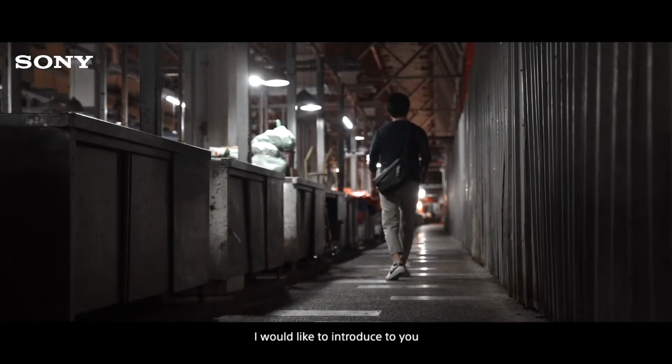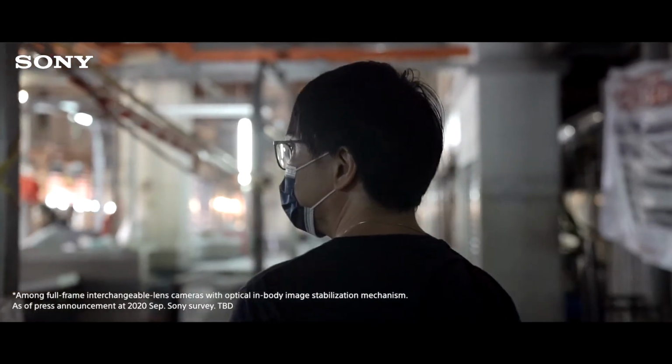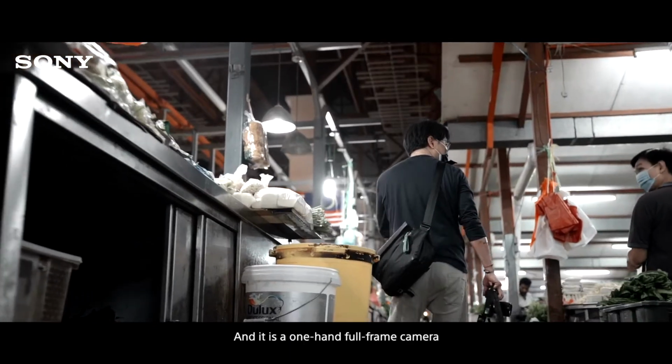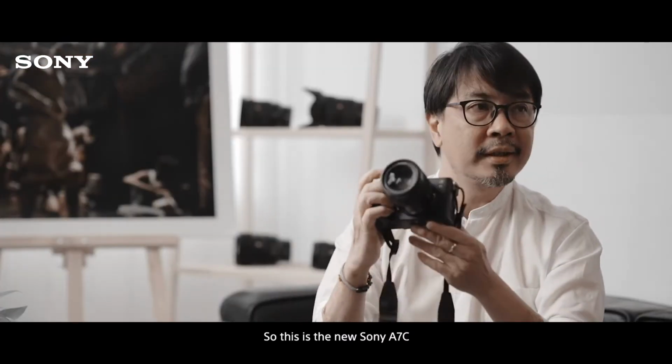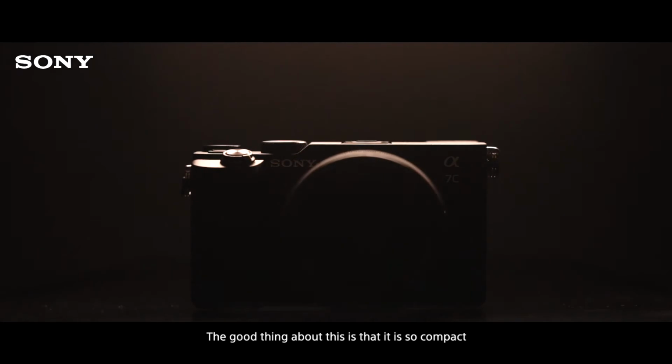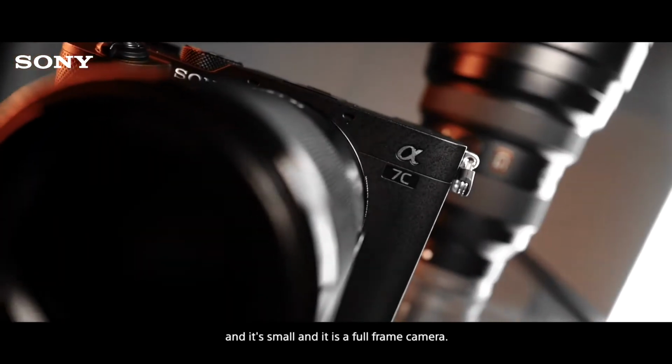And today I would like to introduce to you the world's lightest and smallest full-frame camera. And it is a one-hand full-frame camera, which is the new trend now. So this is the new Sony A7C. Now the good thing about this is it's so compact and it's so small, and it is a full-frame camera.